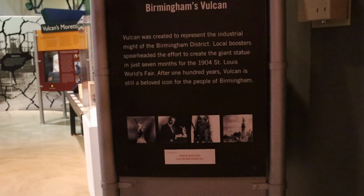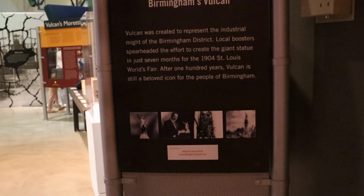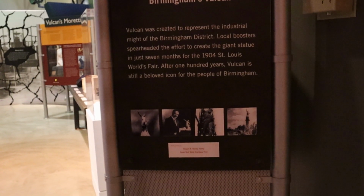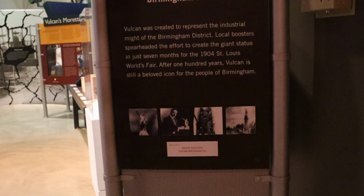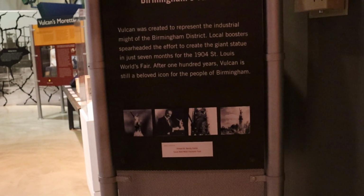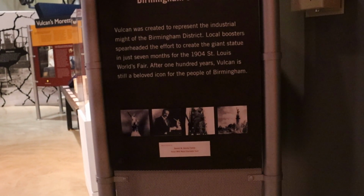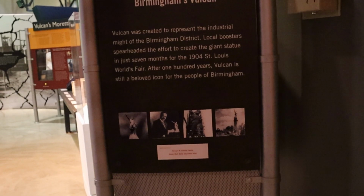So this is Birmingham's Vulcan. Vulcan was created to represent the industrial might of the Birmingham district. Local boosters spearheaded the effort to create the giant statue in just 7 months for the 1904 St. Louis World's Fair. After 100 years, Vulcan is still a beloved icon for the people of Birmingham.